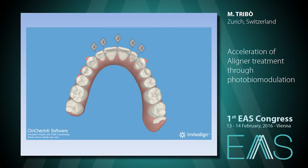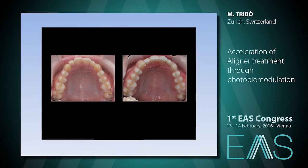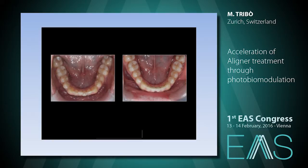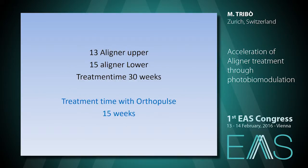We have to compare before and after, so we really got to the prescribed end, or the end that ClinCheck showed. Here you have the plan, the agenda. There were 16 aligners, and the treatment time with Orthopulse was 15 weeks, so half the time. We had 13 aligners in the upper, 15 aligners in the lower. Normal treatment time would have been 30 weeks without Orthopulse, and the treatment time with Orthopulse, 15 weeks.